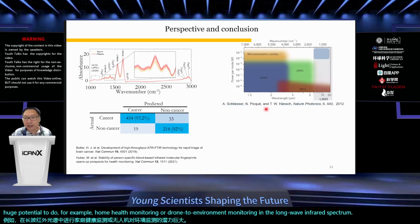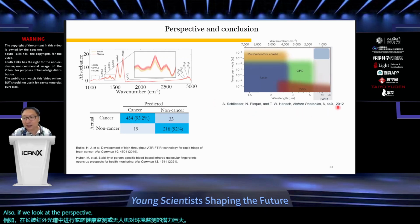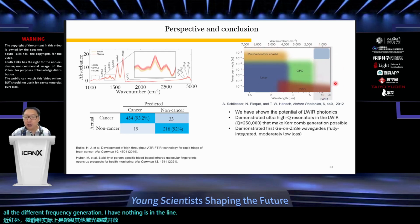Also, if we look at the perspective published in 2012, in the long-wave infrared there's almost no efficient laser source. Compared to the near infrared, where the micro-resonator comb is superb to other lasers, OPOs or difference frequency generation, nothing is in the long-wave infrared.